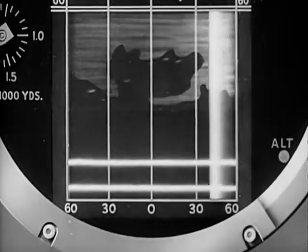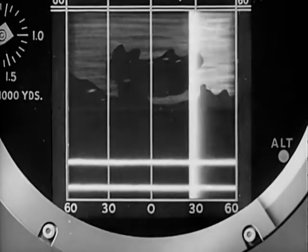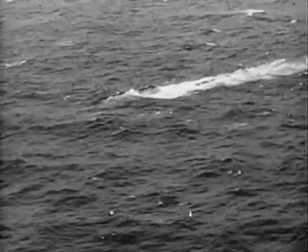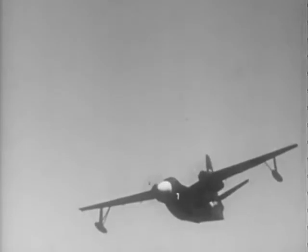Here, the B-scope is used as a navigational aid, showing terrain features. This airborne search radar can be used for fire control, navigation, and storm avoidance, and in conjunction with a sonobuoy for anti-submarine warfare.